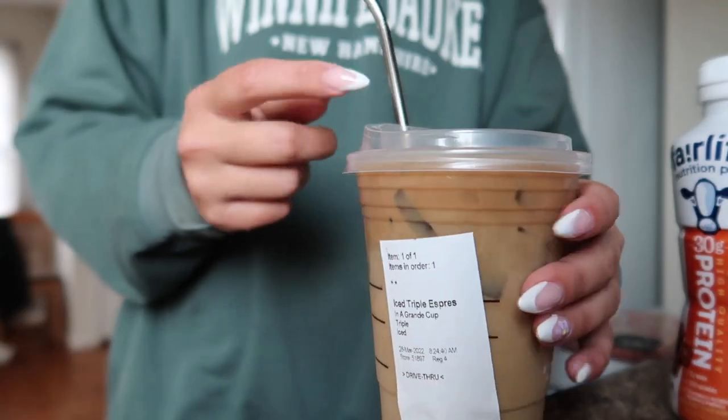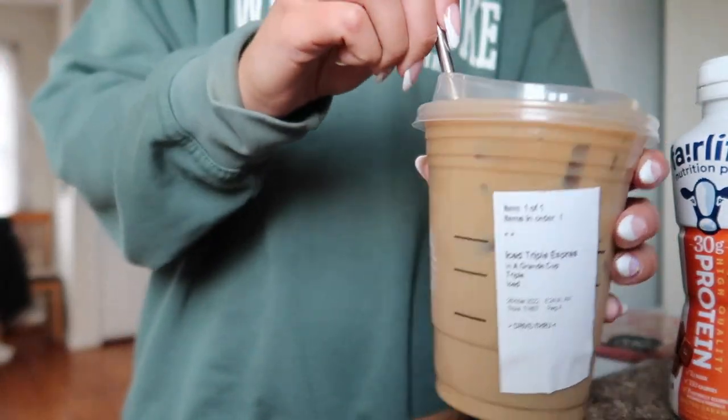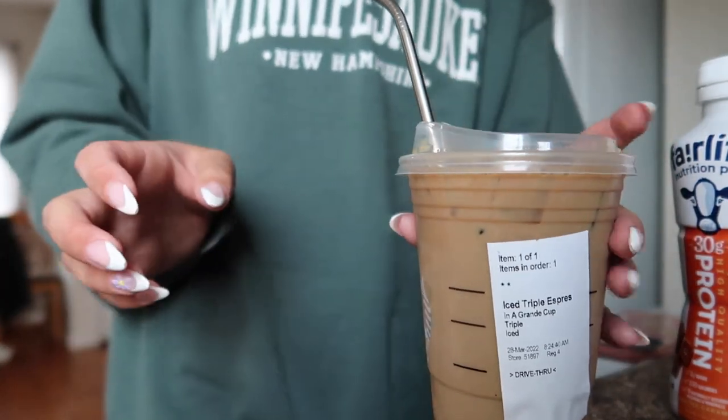Also, I got the plastic straw. I left it in my car because I had no hand space with my mittens. All right, let's try it. Oh, okay. Okay, it's good. It's just a lot creamier than my Quest.